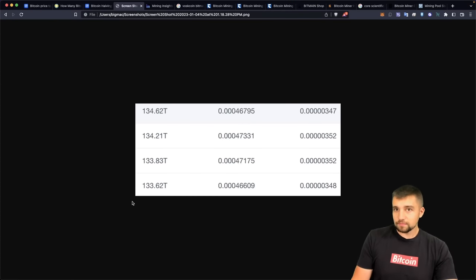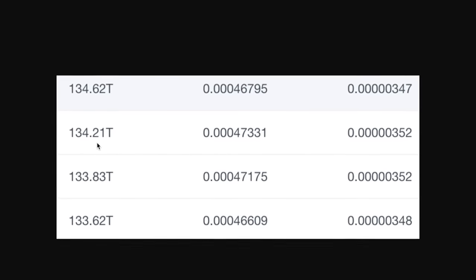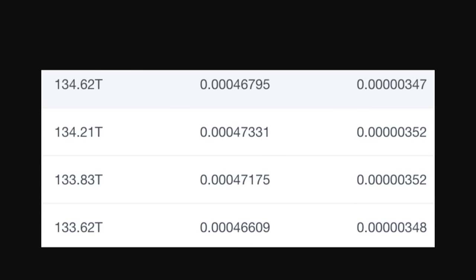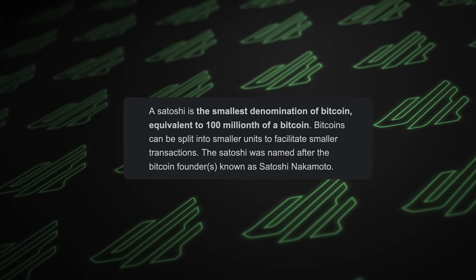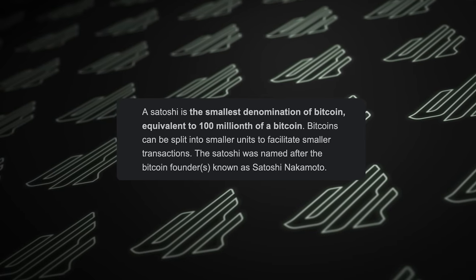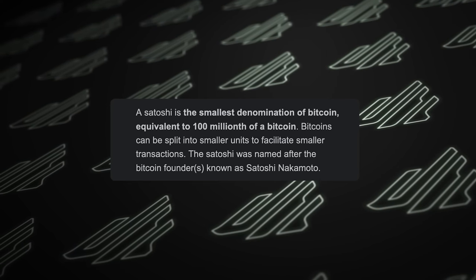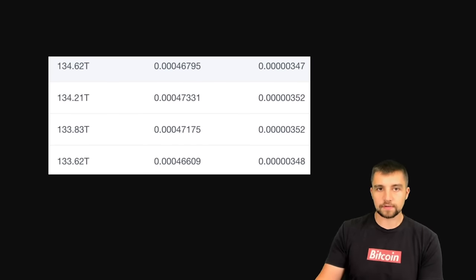So I've got numerous Bitcoin miners. Here's data from one of them. Recently, about the time of recording this video, I'm mining with about 134 terahash a second with this miner. I'm earning about 0.00047331, which really translates to about 47,000 Satoshis. Satoshis are kind of like pennies on the dollar for Bitcoins, right? You have a micro unit of Bitcoins. Instead of this 0.000, you're just like, dude, 47,000 Satoshis.